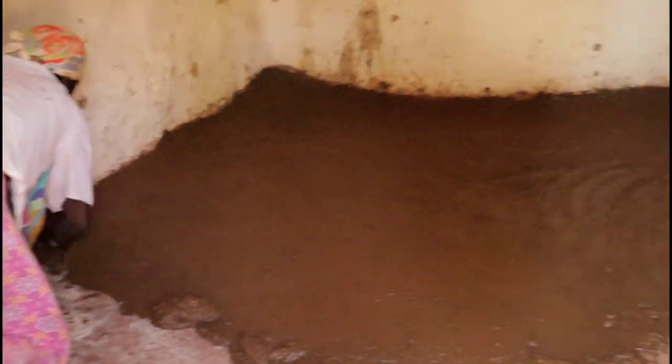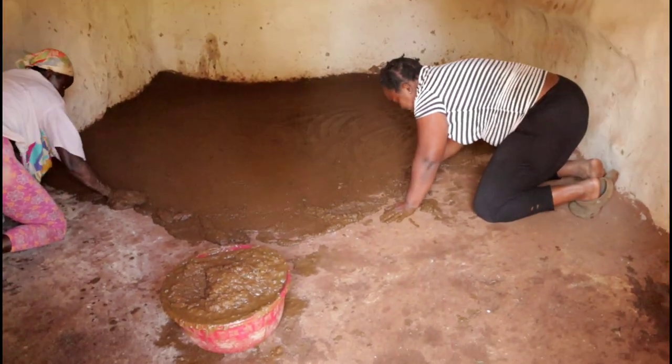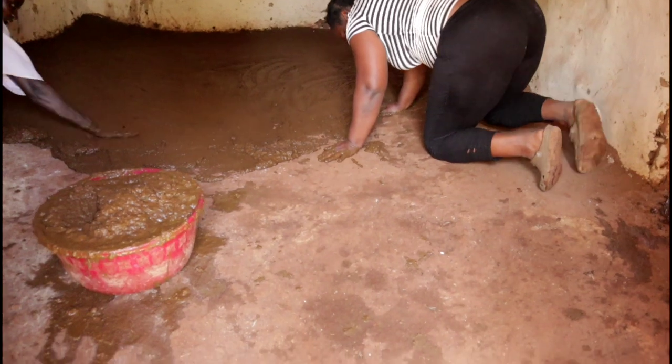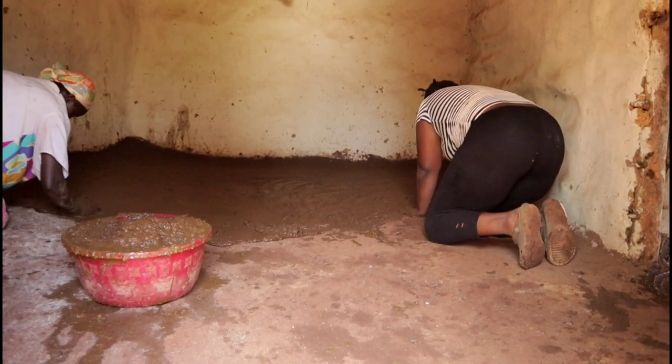Yeah. The problem with me, I'm a perfectionist. Yes, you even started arranging. I even started telling her where she should put the bed. Imagine.